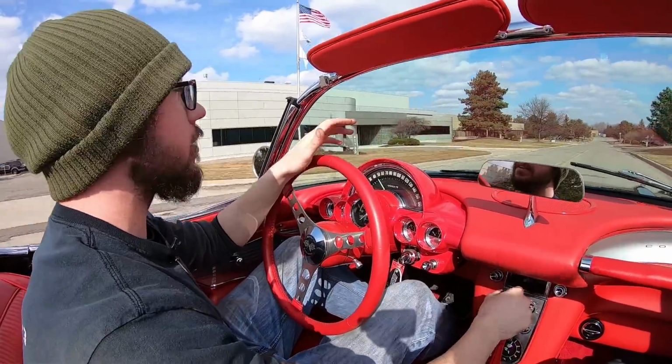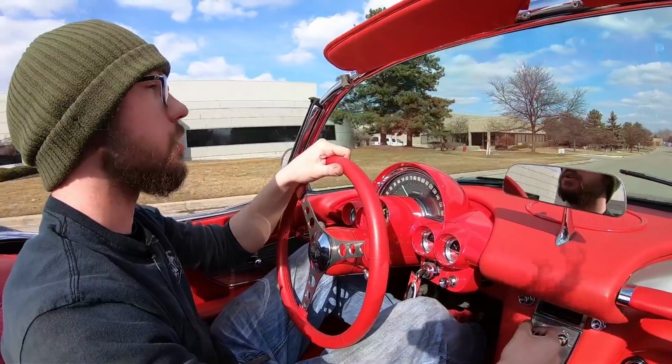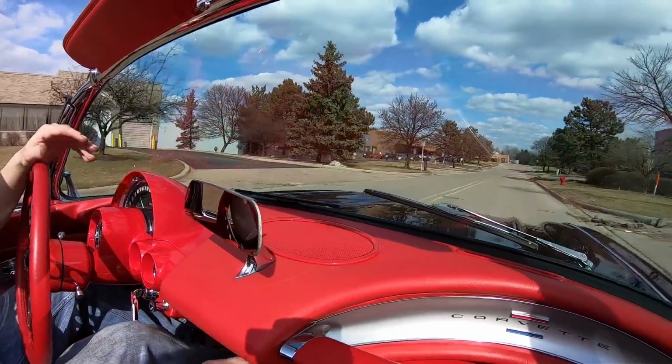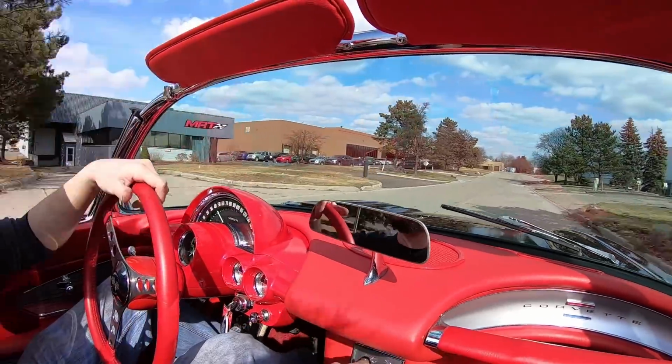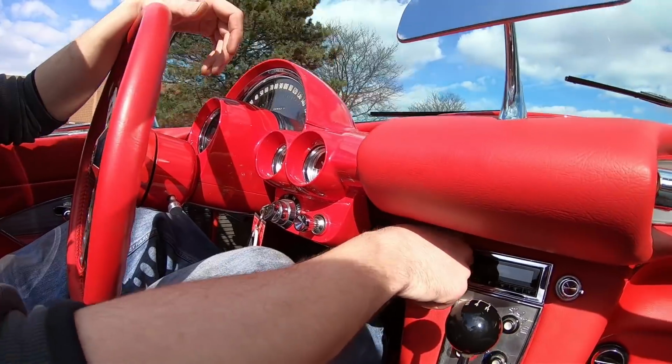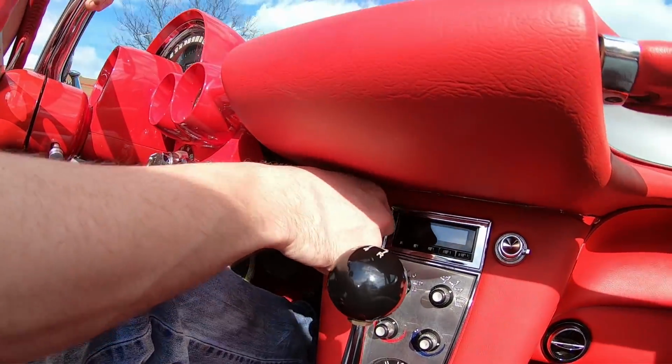Drives great, and I tell you what, this thing does have a little bit of horsepower to it. And the fuel injection system actually works pretty darn well on this. A lot of the time when they're not tuned in properly, they don't run great. This one doesn't run half bad. As you can see here, the radio does work. Radio works fantastic on this car.